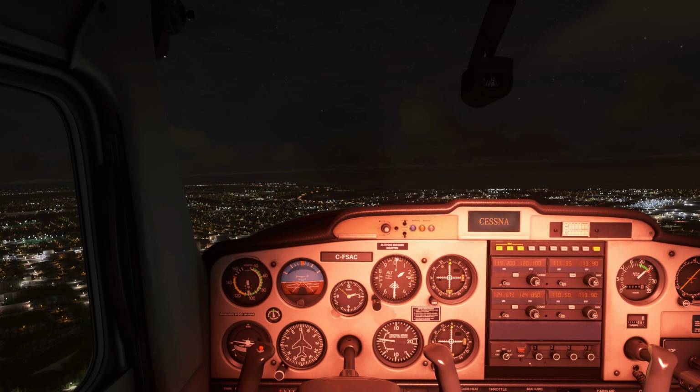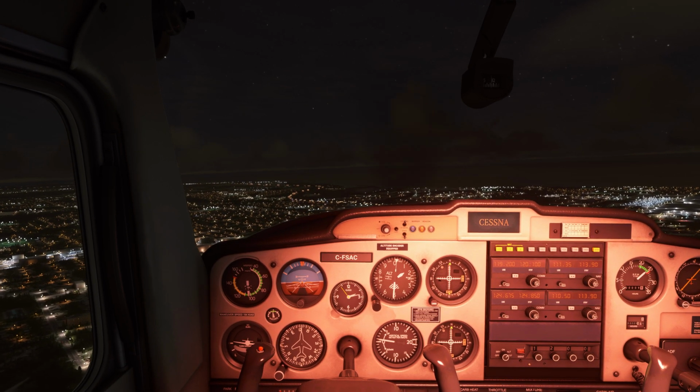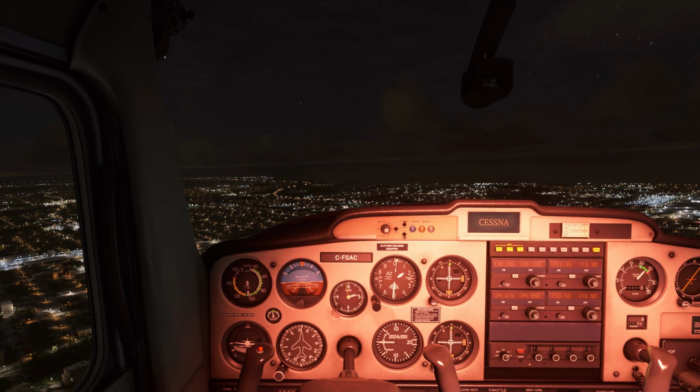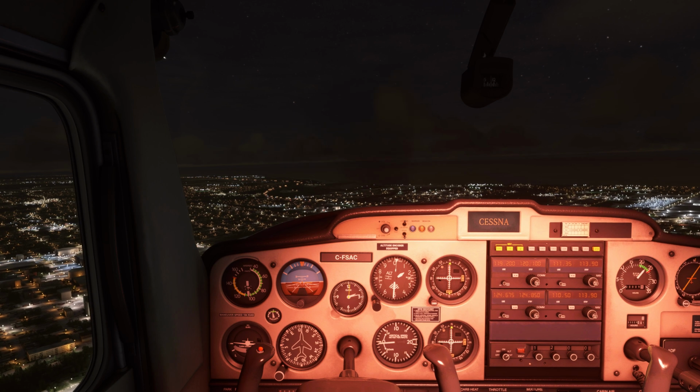Downwind checks, brakes pressured and released, undercarriage fixed, mixture full rich, fuel on and sufficient. Instrument T's and P's are green, cabin is secure.